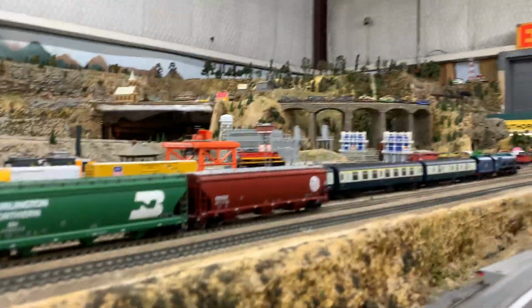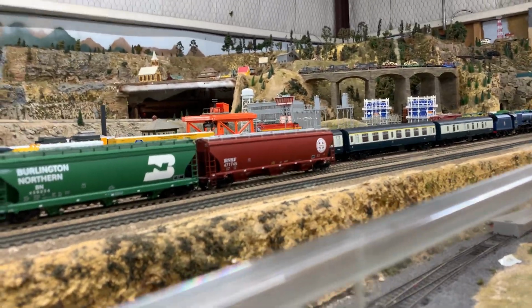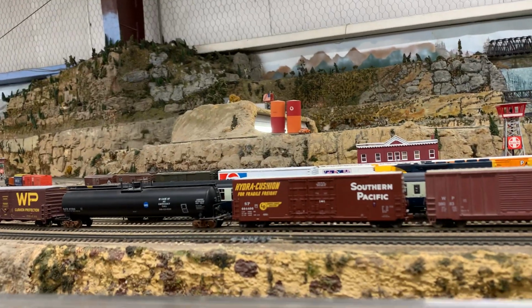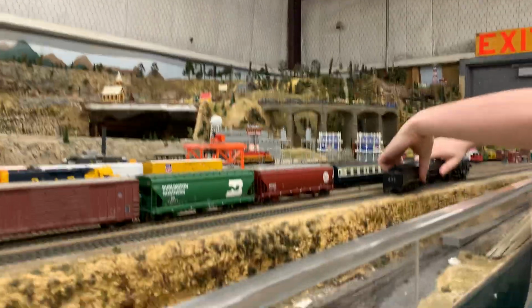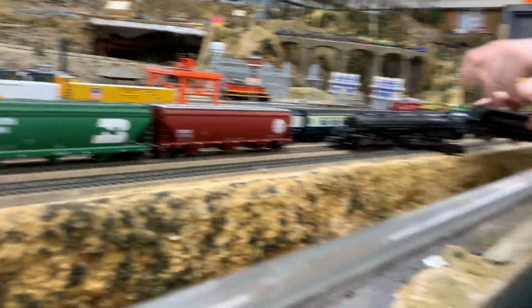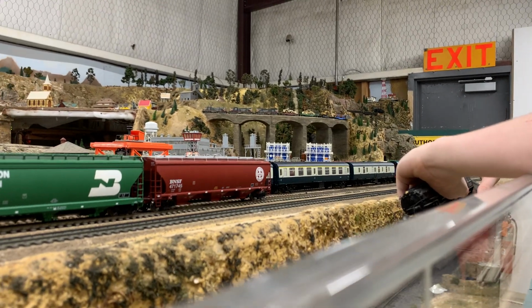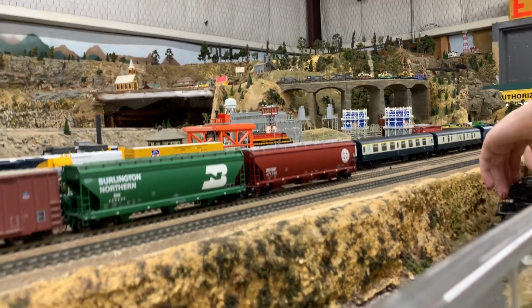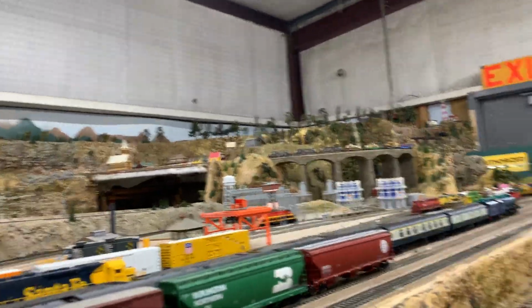Here we are, and what are you doing? Wonder what train you're going to get now. I'm just bringing the engine over here. Sound engine. Let's turn this massive engine around without dropping it. Or not, that'll be horrible. Ooh, I would be in trouble. There it goes. It's back on track.